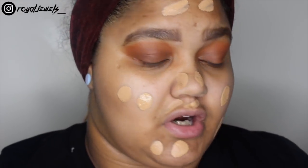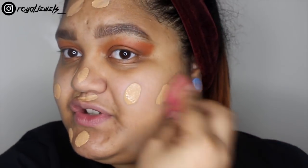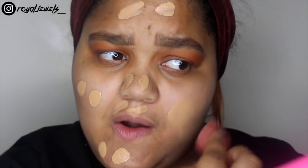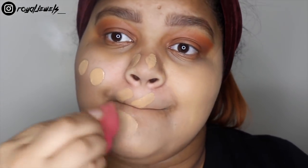So we're gonna use our NARS foundation and we're just gonna dab it. It probably is a little bit lighter than my skin tone because I've been tanner. I'm a little bit more tan right now. And you already know the routine, how to do this. Just dab. See, I'm a little bit more tan. But no worries, we got bronzer.